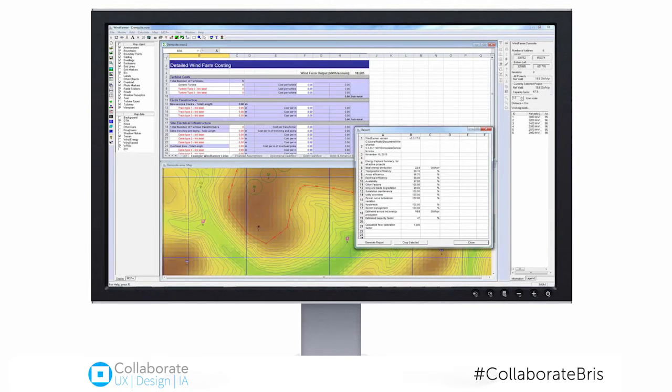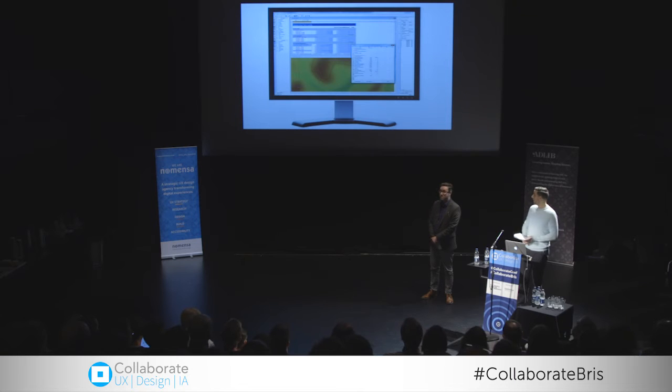The screenshot you're looking at is what Wind Farmer looked like about 9 years ago when I first started working as a software developer. It was a market-leading tool, and it was actually ahead of its time, not just for its numeric prowess, but also its user interface. Users were able to use it to design their wind farms using 2D and 3D maps.